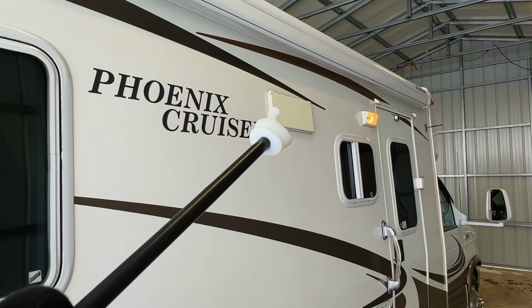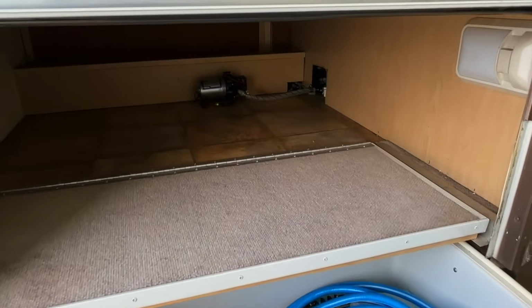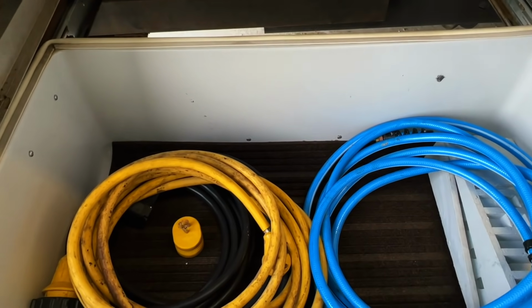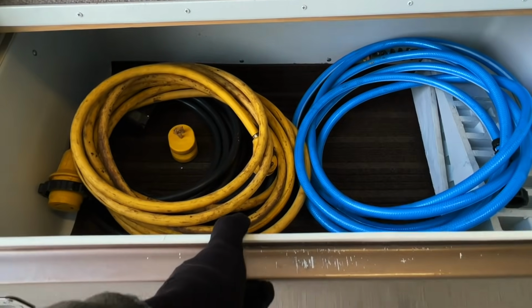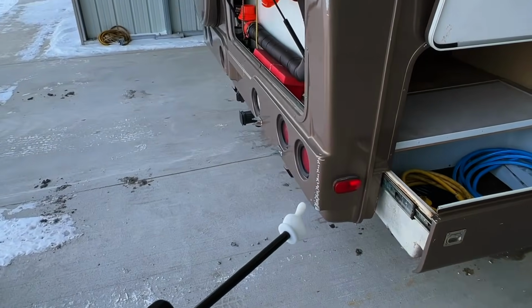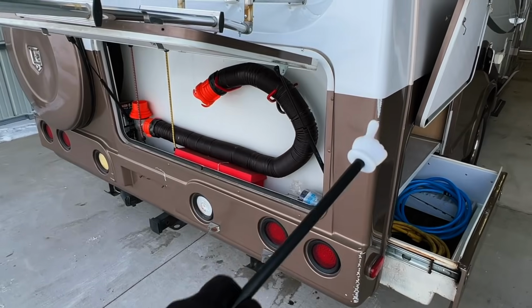This is the exhaust over the stove. Got a nice storage bay here. That's your water pump there on the floor. You can flip this up to help you get in here. If you'd like, this drawer just slides in and out. Got some marking here on this rear corner. Also right there.